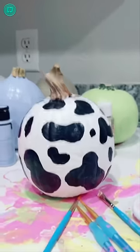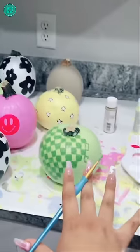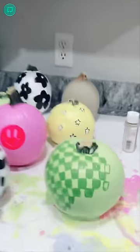I couldn't help it. I finished a cow print one, now I'm working on this one. It has stars on it. Now I'm doing this abstract smiley face one. I don't know if it's gonna look good, but it's my favorite one. Now I'm gonna work on this one. Oh yeah, I did that. Don't know how I feel about it.